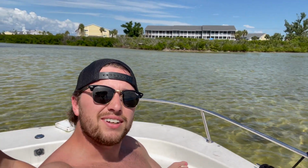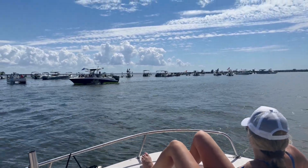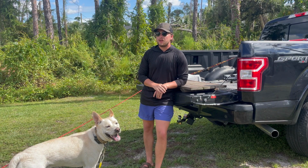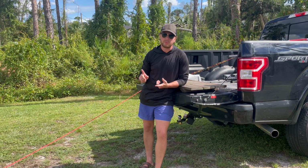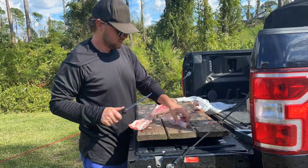Got a whole bunch of fish, and we're about to lounge and get our drink on here at the sandbar. Okay, so we caught 3 redfish. I'm gonna go ahead and clean them. Get the back of the truck set up. We're gonna clean this fish, and we're making fish tacos or something like that. Either way, I'm gonna blacken this redfish, and I'll show y'all what I do.